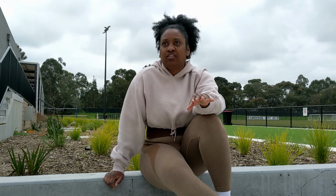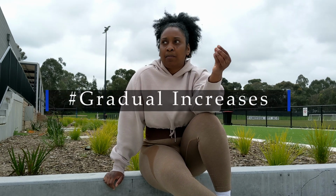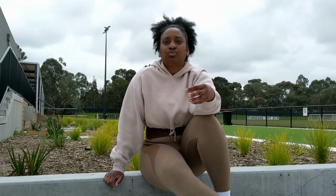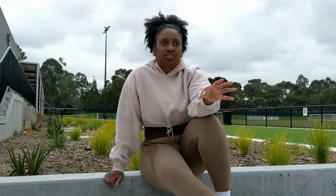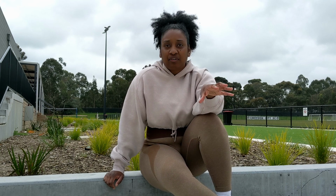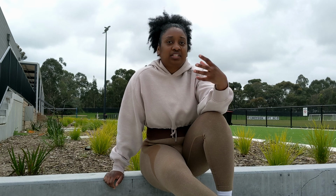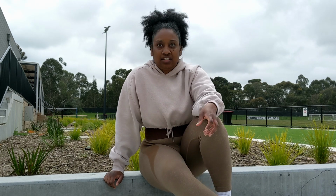Number 2 is gradually increase your mileage or your intensity. Don't try to do too much too soon. The majority of injuries that people get from running come from increasing the distance they run too quickly, or increasing intensity too quickly.